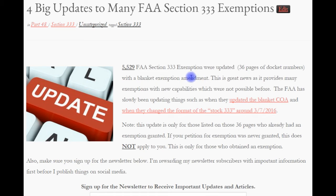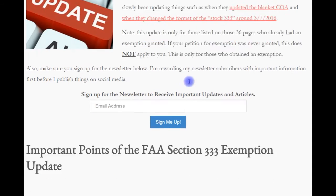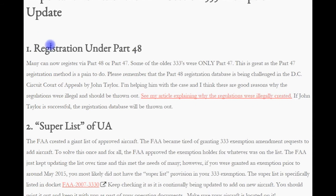So let's dive in and start talking about what were some of the major changes. So one, registration can now be done under Part 48. Some of the older ones were only allowing for Part 47 registration. Keep in mind, however, that Part 48 is currently being challenged in the DC Circuit Court of Appeals. So if that lawsuit by John Taylor, and I'm also helping him out, is successful, then Part 48 registration, the registry database, could be thrown out, and everyone would have to go and register their drone via Part 47, which can be kind of annoying.